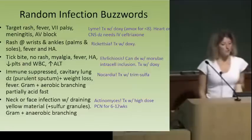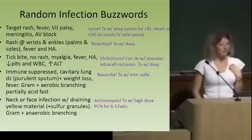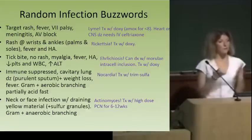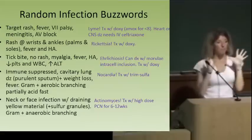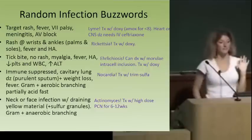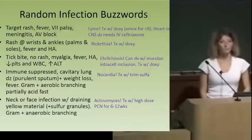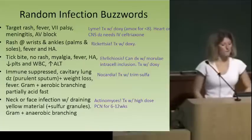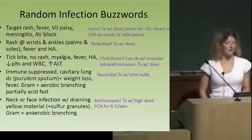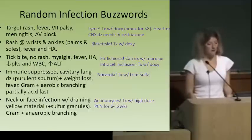So what about in an immune-suppressed patient? They've got a cavitary lung disease, weight loss, fever, and when you look at the sputum, it's got gram-positive bugs that are branching, and they're partially acid-fast. Nocardia, very good. Those are the ones that are aerobic because they're in the lung, and that's where air is, and you treat it with trimsulfa. What about the other branching bacteria that is anaerobic? Yes, that's actinomyces, and for this we need high-dose penicillin.